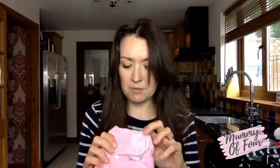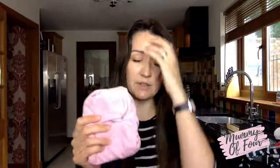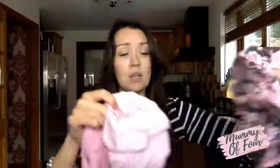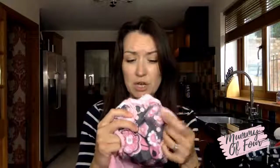These don't fit Zara anymore. I haven't brought myself to get rid of them yet. I know, I need to get rid of them. People do buy these pre-loved. So when you've finished with your cloth nappies, you can sell them on, or you could have a look at buying some pre-loved if you wanted to get started. But yeah, these are the ones that she wore when she was a newborn baby. And then these, as a two-part system, had the wraps over the top. So those are the ones that she was in when she was super tiny.